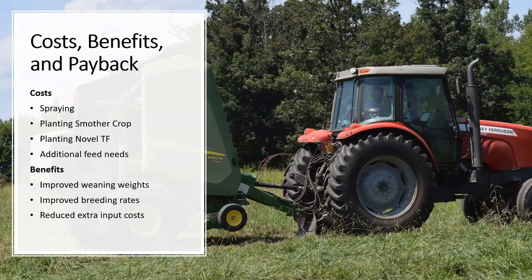The benefits are that you're going to get improved weaning weights, improved breeding rates, and eventually reduce any extra input costs. For example, any supplementation you may have needed while feeding fescue, you can either reduce or eliminate because the animals are going to perform better on the novel endophyte tall fescue. As you can imagine, these are long-term benefits versus cost in the first year. So it's important to balance that. And if you contact any of your extension regional agents or the extension service, we can help you figure out where that economical point is. So there's different payout years. In general, it takes 3 to 5 years to recover the cost for renovating tall fescue pasture.